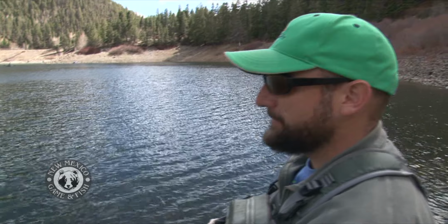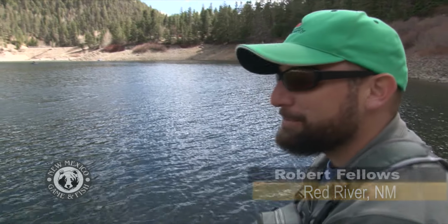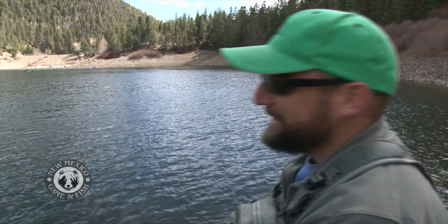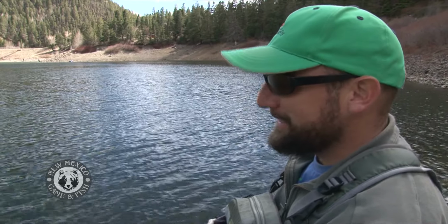That last 2 miles is pretty rough. Yeah, the last 2 miles gets pretty rough. I was just commenting to my friend up there that I've actually seen a minivan up here before. So it depends on how adventurous you are with your vehicle and trust your tires. But yeah, that last 2 miles gets a little rocky there.